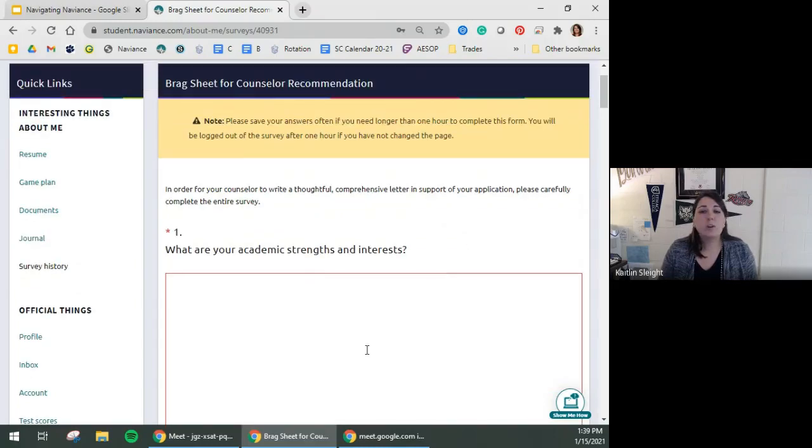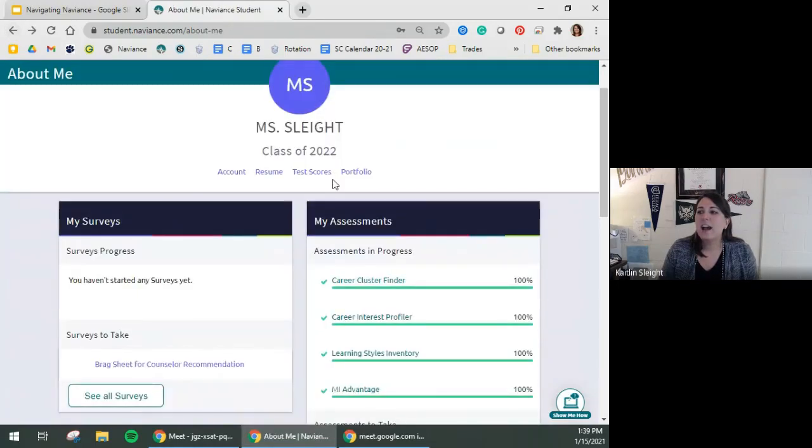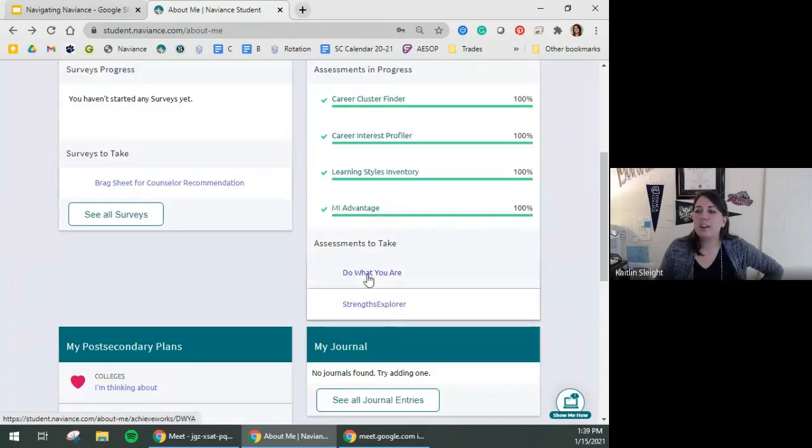So basically what you're putting in here are things that you would want your counselor to share with admission offices, if you're applying to college and all that kind of stuff. So that again is in the About Me section because it's about you, right? I don't have any surveys in progress. I have 2 that I can still take.